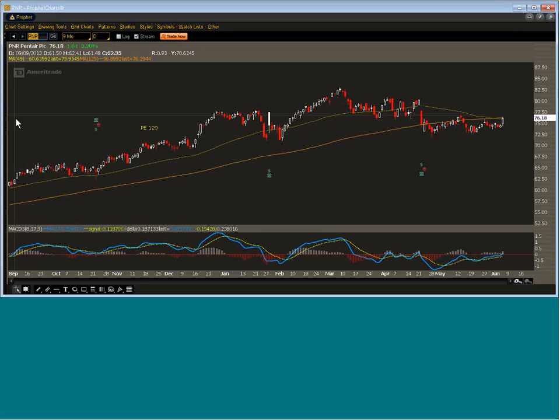PNR, Pentair, another stock. I'm not sure what this does. I do think I've traded it before. Obviously back here I've put in a PE ratio, which means that to me this had a pretty high value on it and needed to work itself into that value. And from that point you can see how it went up.